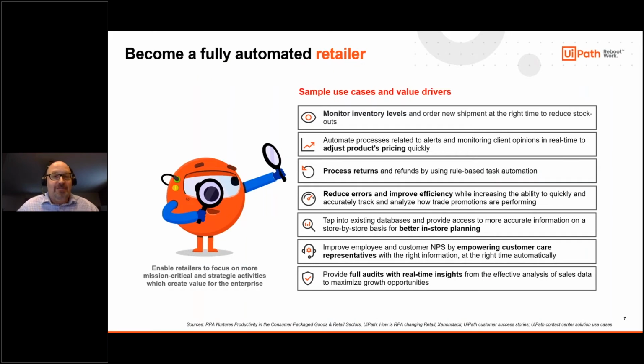All right, so that's the platform. That's the platform overview. Now, how does that apply to retail? What are some of the good use cases that are here? And these are just a few of the use cases that we oftentimes find in retail, helping to monitor inventory levels, pricing, helping to adjust pricing. When we look at returns, warranties, complaints, refunds, et cetera, those are oftentimes good opportunities for automation in retail.